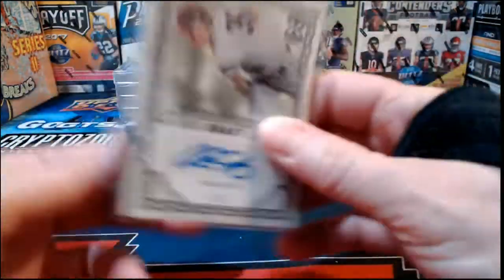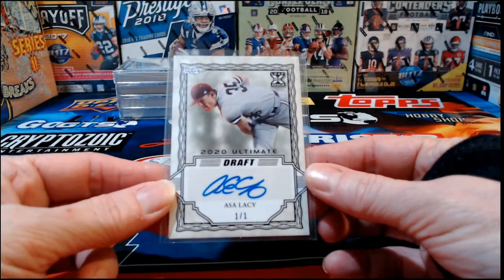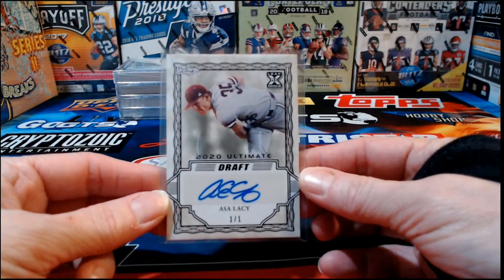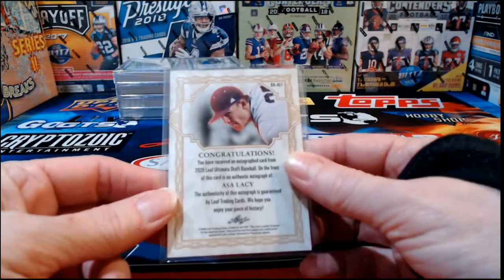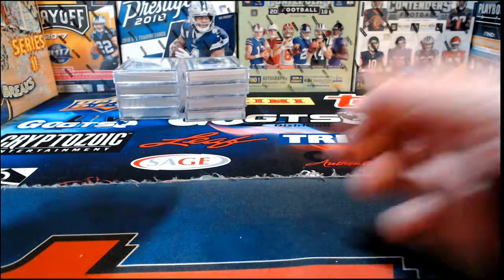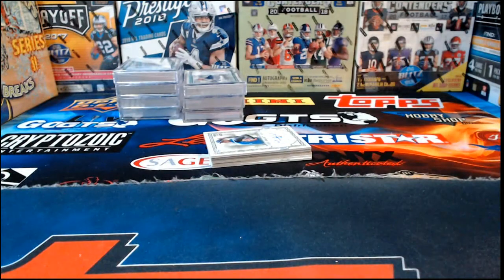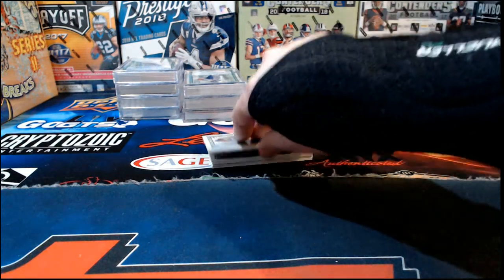Asa. This is a nice hit with the Asa Lacy coming out for Kansas City and the Royals. And on top of being a nice hit because it's Asa Lacy, it's also a 1 of 1. So how you like that, Casey? I'm thinking we're doing all right with that one. Empty box again. I'm getting quite a little collection of those, let me tell you.